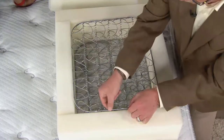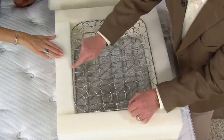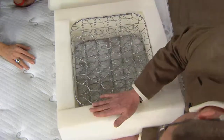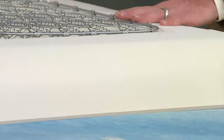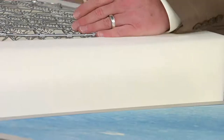So we do still use a border rod, and you can see every coil is power clipped to the border rod. And we're also using this real high density foam. This is a very, very firm foam, so that maybe you're an edge sleeper. You like to be out on the edge. You're going to feel just as stable out here on the edge.